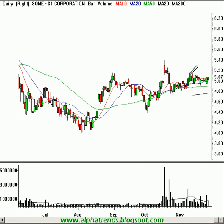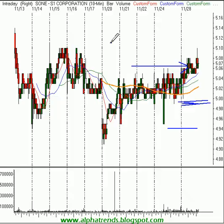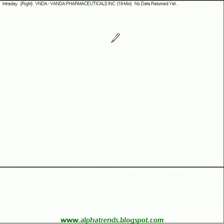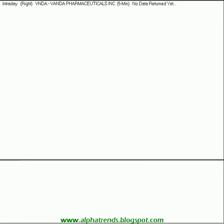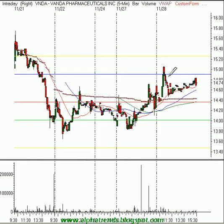There's a nice volume pattern in here. Probably needs to get above 5.15 or so, and I'll probably add to my position if it does get above that 5.15 level. Vanda, symbol VNDA. Not to be confused with LaFonda, Kip's girlfriend. Vanda is a stock that we wanted to buy at $14.70, and I said if it gets up to 15, put your stop at break even. Should have been stopped out of Vanda at break even today.